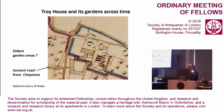I'm enlarging it even more so you can see. Farmhouse, stone barn. Couldn't believe it just ended there. There must be a way into the farmyard. It's the key access route to Troy.